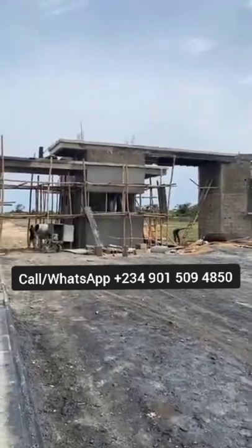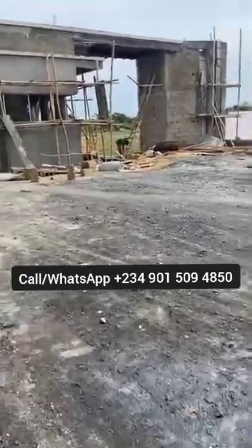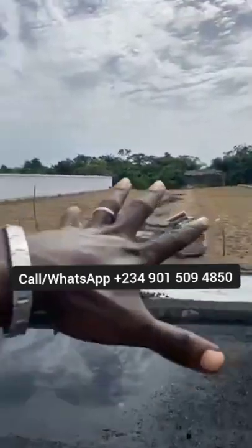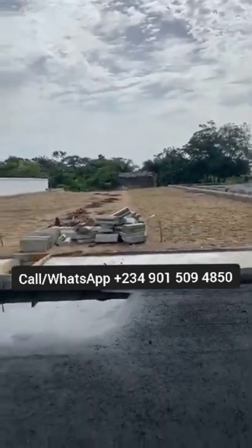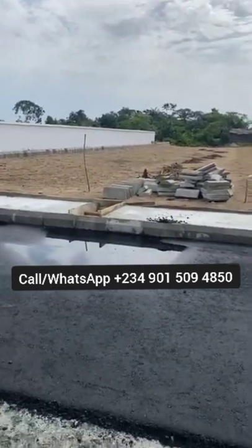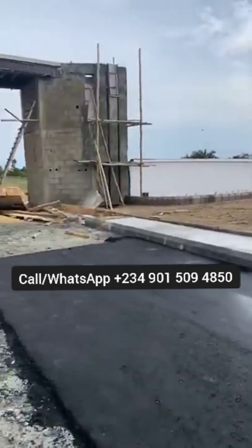In a few days from now, you'll be amazed at the magic that will be happening in this place. This road is being tarred already. See that place over there is for green area. So in this place we'll be having a green area, central sewage system, electricity, potable water, and a good road network. Not every developer will give you tarred road right now because you know the cost of having to put these things in place. So putting this here is to let you know the quality of what you are bringing to this estate.